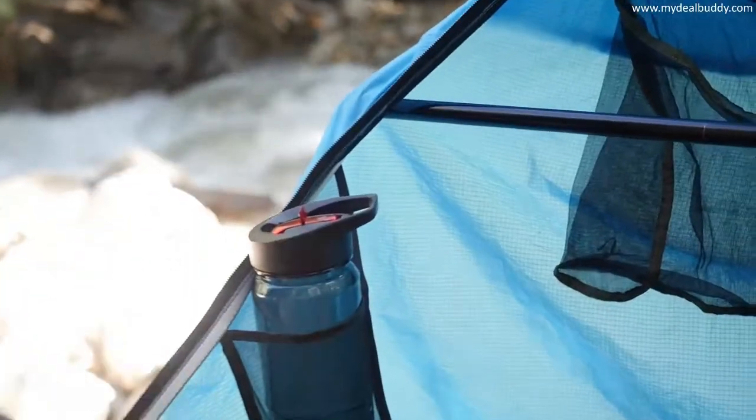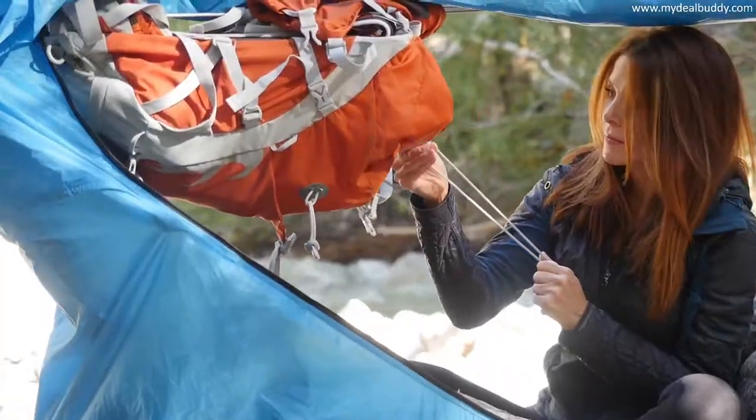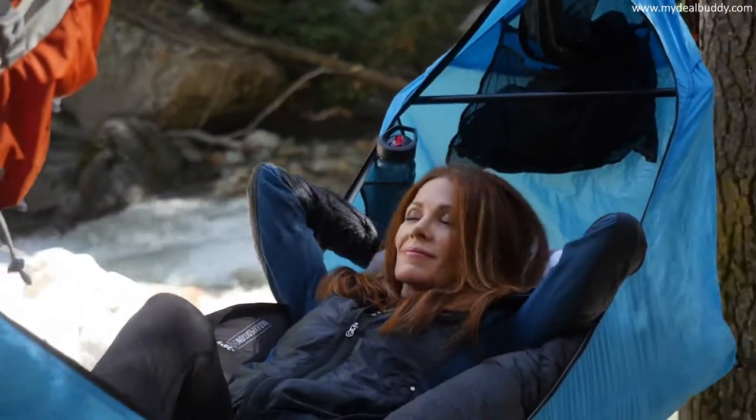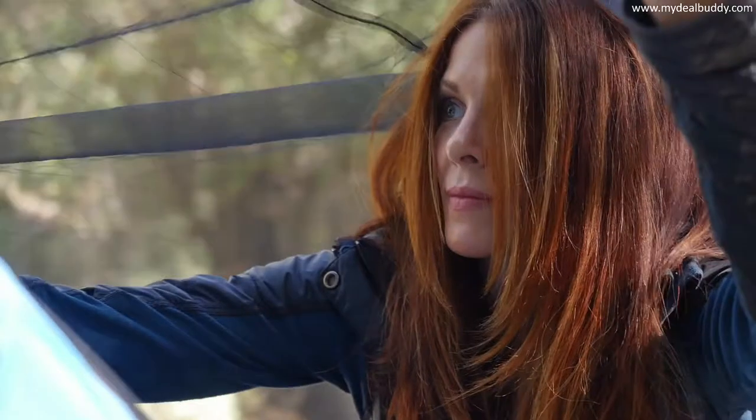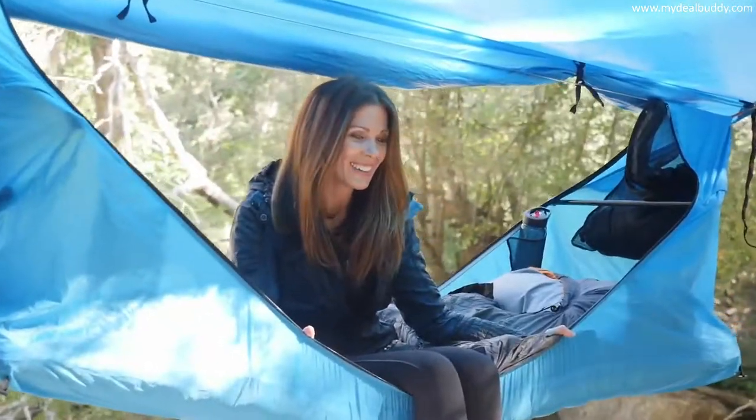Pockets and loops are in all the right places. There's a spot for muddy boots, and you can even hang your pack for instant access. Unroll and clip for privacy and protection from the elements. The rainfly and mosquito netting are both detachable and can easily be adjusted without leaving your sleeping bag.